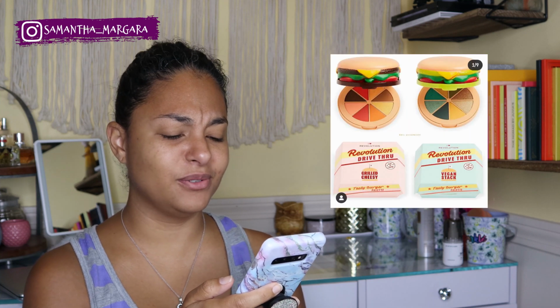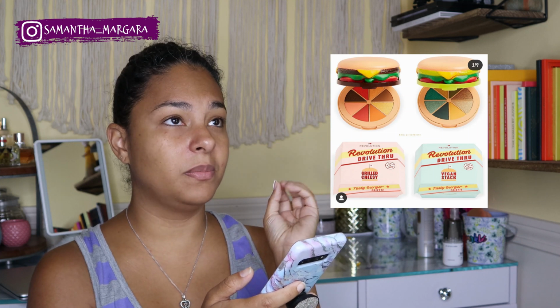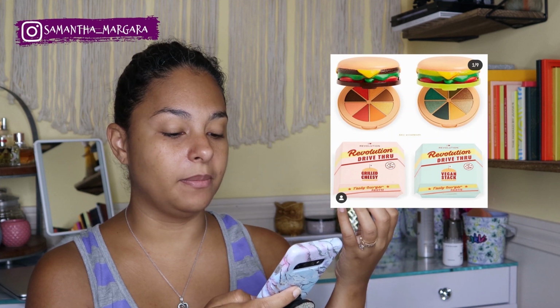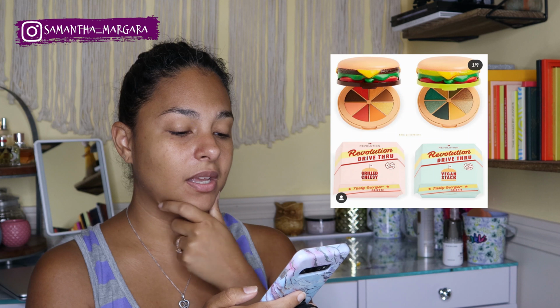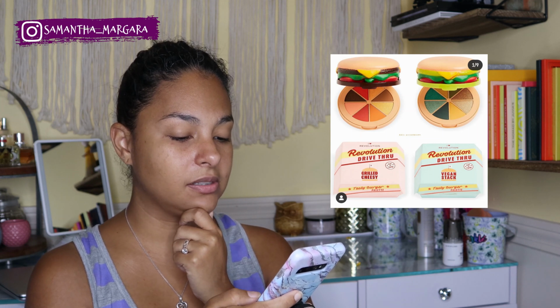I Heart Revolution, they come out with the weirdest stuff. I want to say it was them who came out with the cute little bunny palettes, and then they came out with puppy ones, and those were really adorable, and I liked them. I didn't purchase them because they're not for me, but I liked the aesthetic of the packaging. They now came out with this Revolution drive-through theme, and it's like a grilled cheese sandwich and a vegan stack. The colorways on the inside are cute, but it's freaking weird packaging. I would never buy that. If I bought that, I would buy it for my 5-year-old to play with. Yeah, that's it.